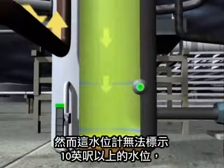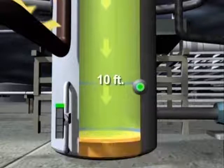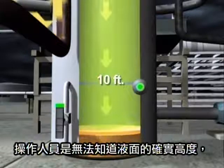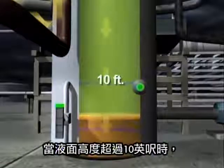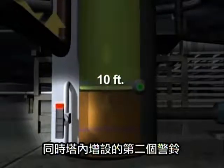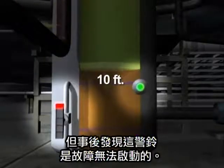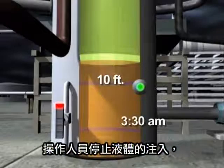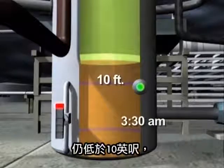However, this indicator was not designed to measure any liquid above the 10-foot mark, and above that point, operators would have no idea how high or how dangerous the level was. A high-level alarm activated and sounded in the control room when the tower overfilled, but a second redundant alarm failed to activate. By 3:30 a.m., the feed was stopped, and the level indicator showed that the liquid had filled the bottom 10 feet of the tower.